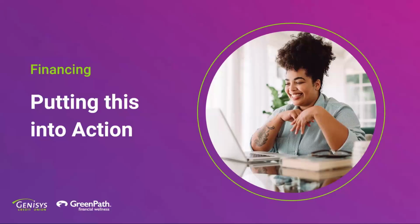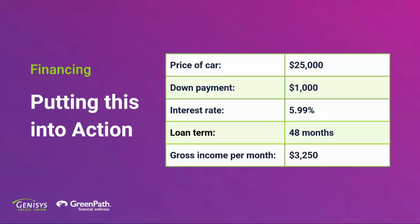Blake does some research and comes across an auto loan calculator to estimate the monthly payment based on a variety of factors and find out what can be affordable. Blake is looking at a vehicle that costs $25,000 and currently has a monthly income of $3,250. Blake does some research and sees that current interest rates for cars are about 5.99% and would like to have that car paid off within 4 years.